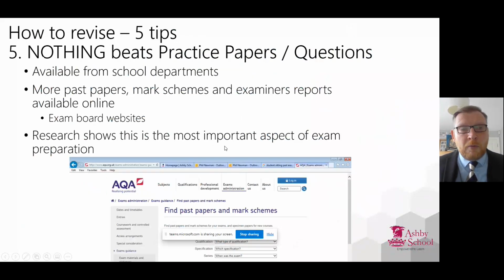However, the number one most important thing we can do to improve exam performance is practice questions. Now, there'll be loads given out in school. There'll be lots and lots of practice going on in school because the teachers know this is the most effective thing to do. But equally, there's nothing to stop students and parents going online, finding past exam papers, finding past questions, and having a go. They're very easy to find, easy to download past exams and the mark schemes.